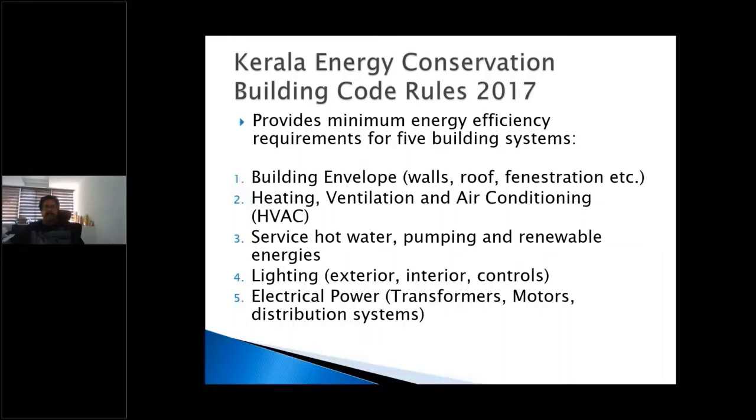So apart from the HVAC, again, service water, pumping, and renewable energies are also prescribed in the Kerala ECBC Rules 2017, along with lighting requirements, that is exterior, interior, and controls, and also electrical power. So similar to what we saw, the Kerala ECBC Rules 2017 is also aligned to that in terms of its scope and in terms of the aspects for which the minimum requirements are prescribed in the Kerala state ECBC rules.